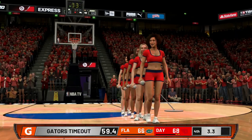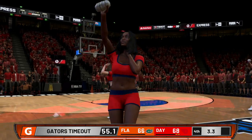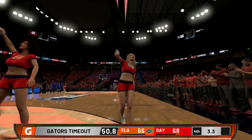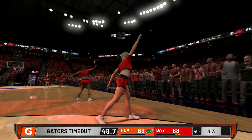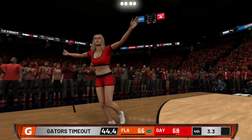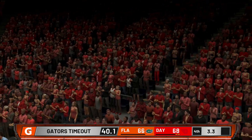Now a timeout called by Florida. They're behind by 2. 3 seconds left in the fourth quarter of this one. What do you think, guys? And with a couple seconds still on the clock, I try to get the ball in as close to the basket as possible. That way, if you miss a quick one, you may have time for a putback to tie it at the buzzer.